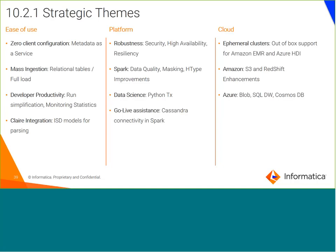The other big thing we are doing is introducing a new service called the mass ingestion service. This is going to help our customers move any kind of relational data sitting on-prem onto Hadoop as a lake, or S3 or ADLS. Today, if you have hundreds and thousands of tables and you want to move them into Hadoop and also onto cloud, you have to write some mappings or dynamic mapping templates for doing that. But starting 10.2.1, this will be completely driven from a wizard. There will be a new, super easy UI where we will allow you to select your sources and target, and everything will be done automatically.